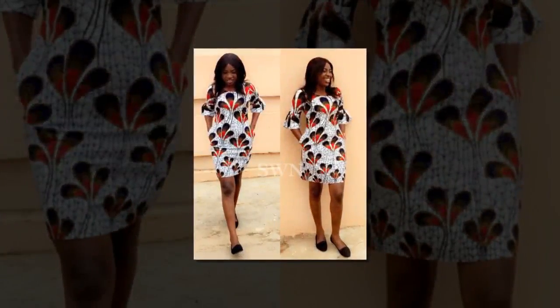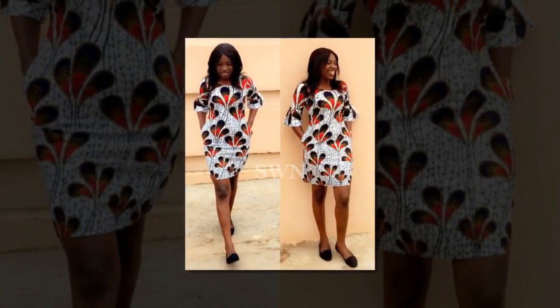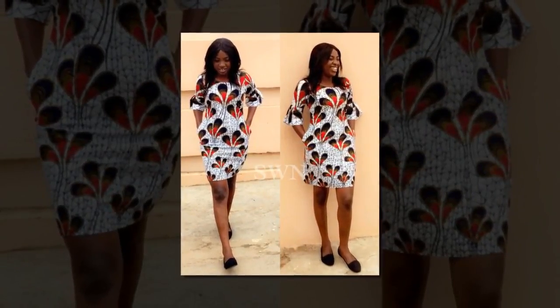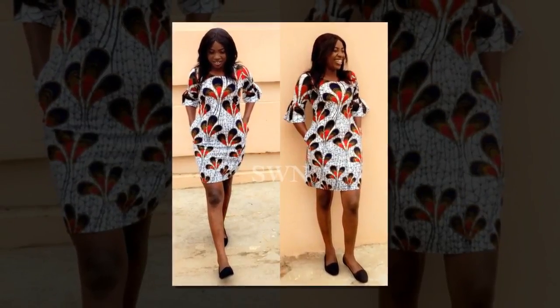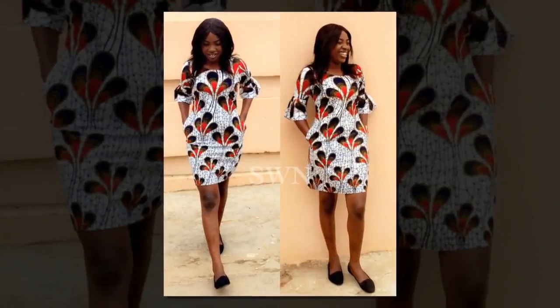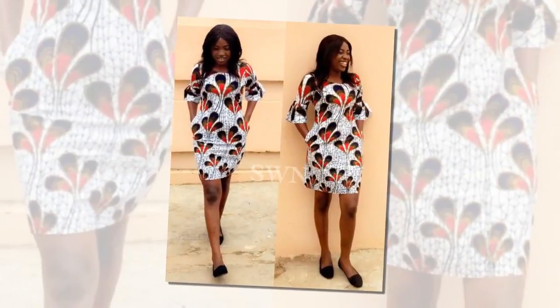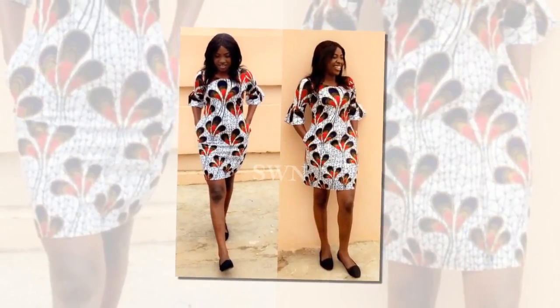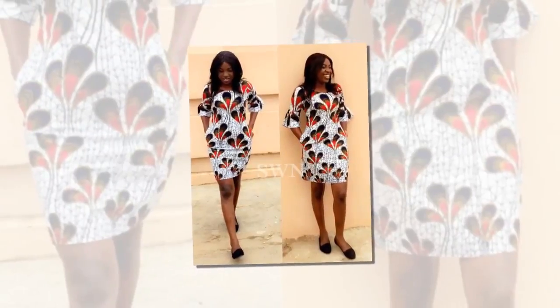In its real state, though, the origin of Ankara is not at all African but rather European. Ankara, which was formerly known as Dutch wax print, was originally manufactured by the Dutch for the Indonesian textile market. But by design, these prints garnered more interest in West Africa than in Indonesia, which led the Dutch to focus more on West Africa.